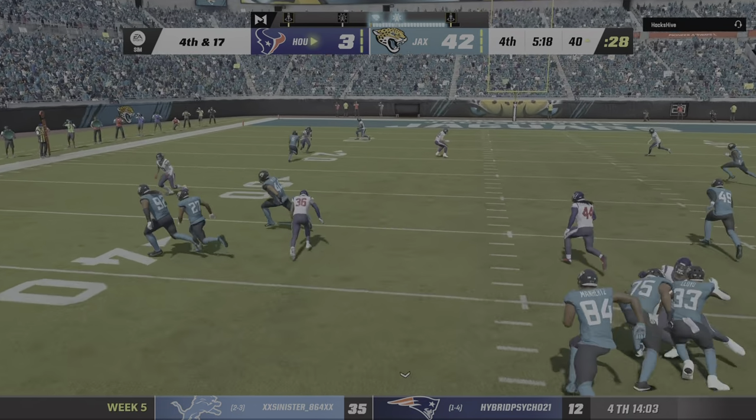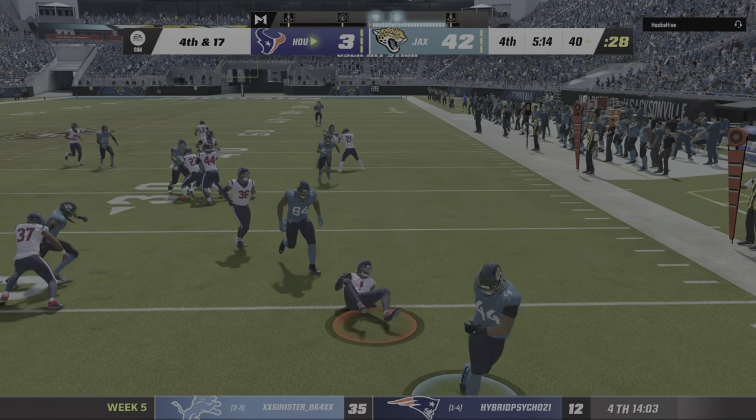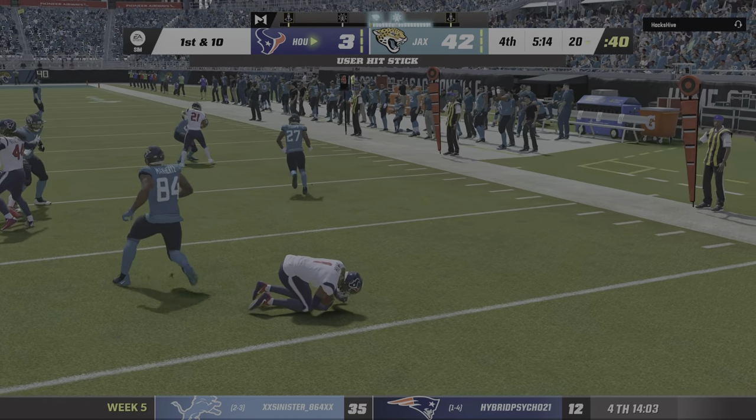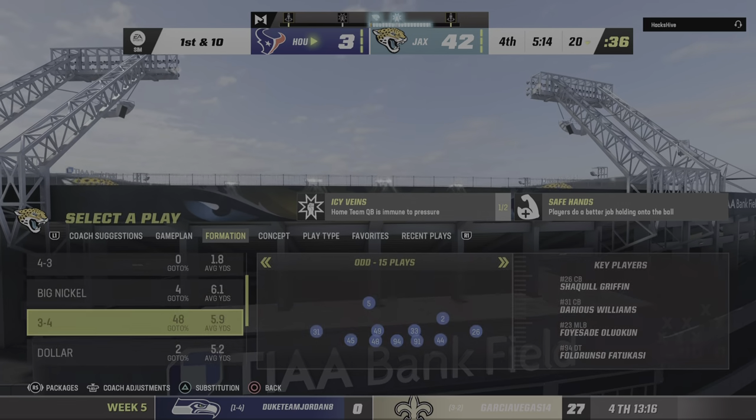And now a low liner. I think he mishit it. Here's Smith to return it. Not good at all. Punt of just 24 yards there. And the Texans will take over.